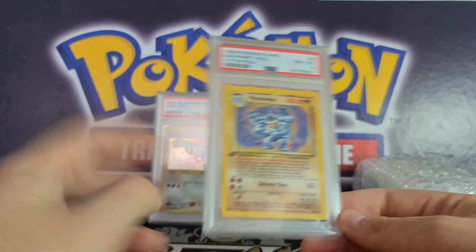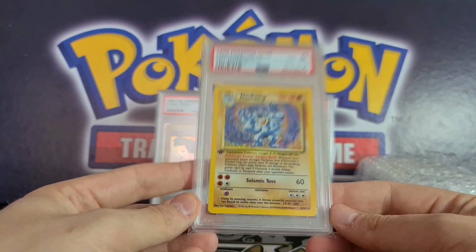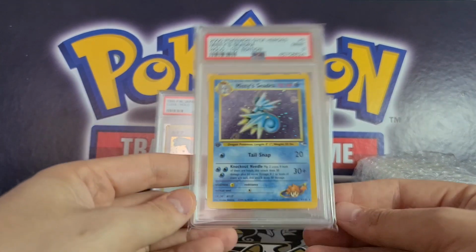Nice first edition Machamp. So this came from the starter deck, so it's not as expensive as the clickbait videos and websites would like to have you believe, but I imagine it's still around, I don't know, the £30 mark, maybe slightly less, maybe slightly more, I'm not sure.